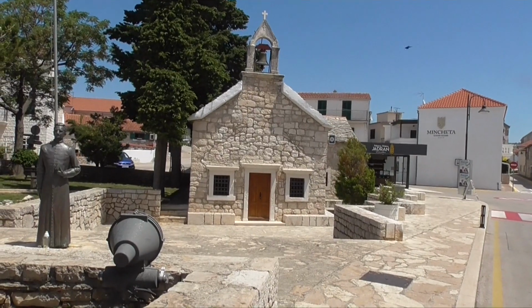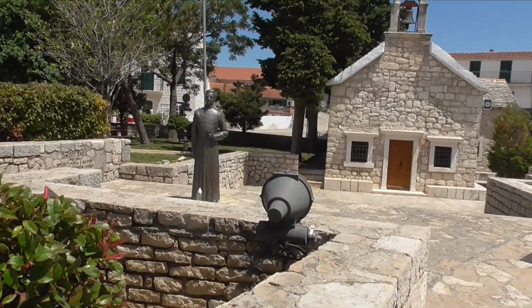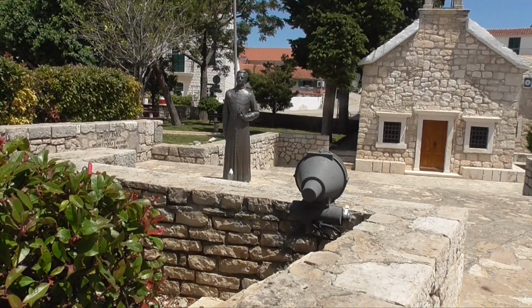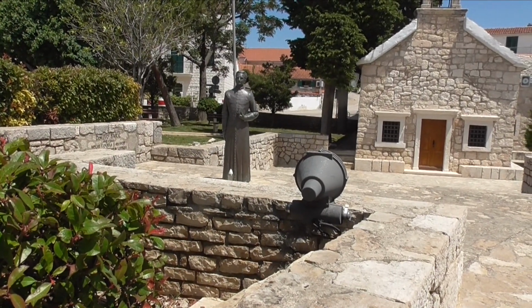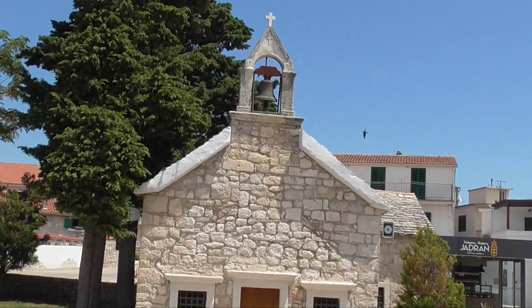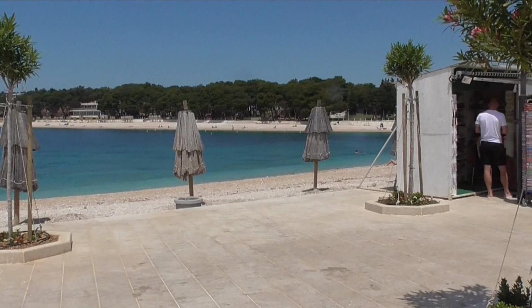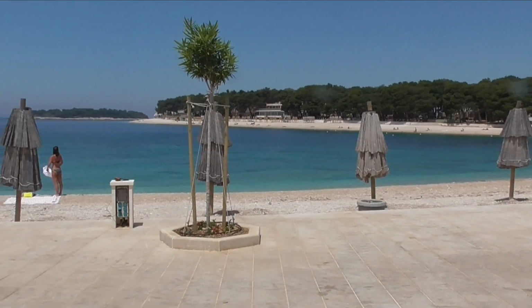The little stone-roofed chapel of St. Roch dates from 1680. This man, Don Ivo Šarić, attempted to protect the local population against atrocities by both Italian and German occupiers during World War II, but he was finally murdered by the Germans.